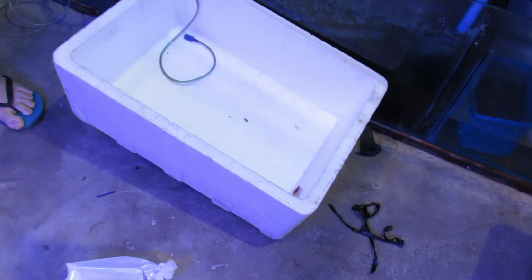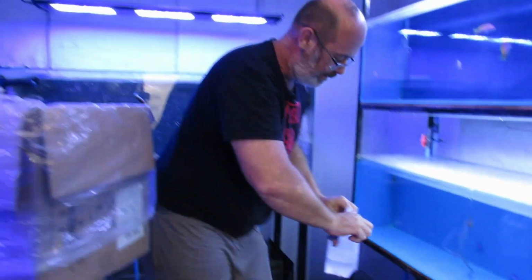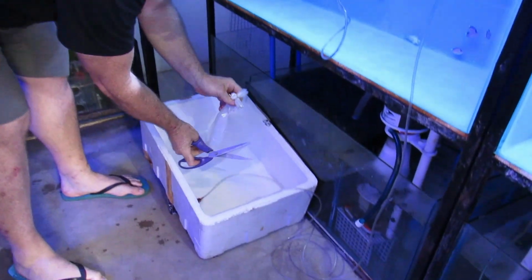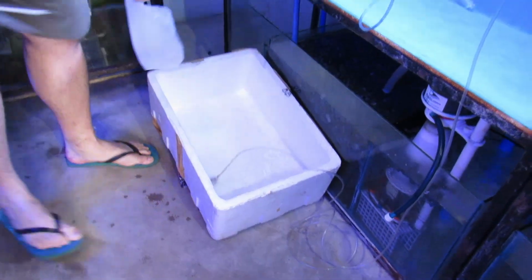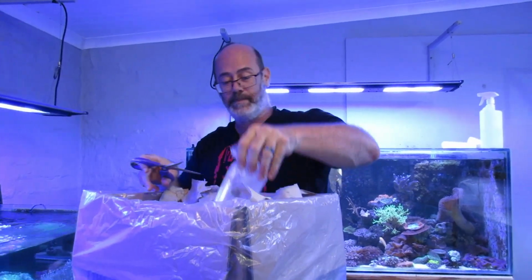Is it Decora or a purple fire goby? Nice big cleaner ass. You can have a look inside there.